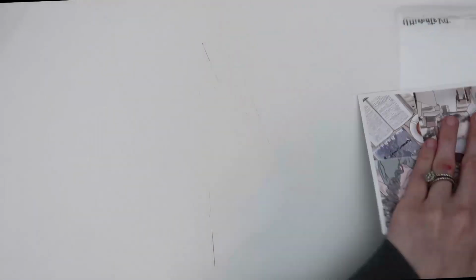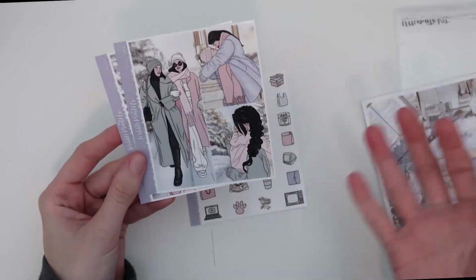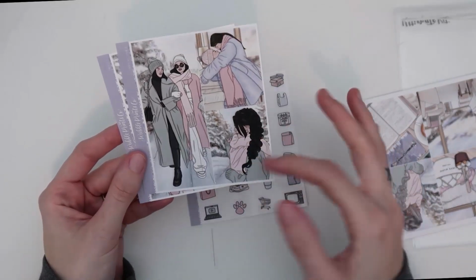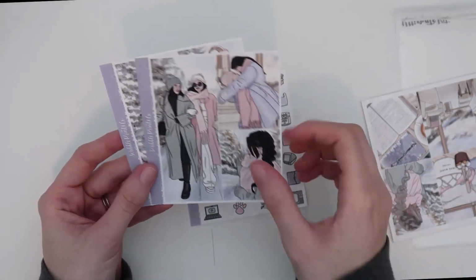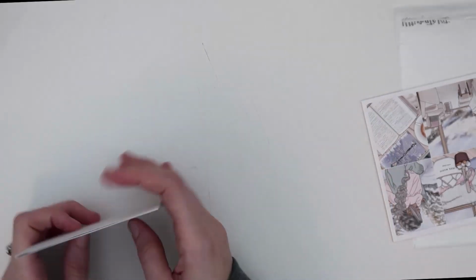So extras wise, I have the doodles. I got Fam 4 because I've been coloring my hair darker and I don't know why, but black hair just really speaks to me. And then I also grabbed the fashion girls because I just love how their little hands are covering their faces. It's so cute. Here's the freebie.